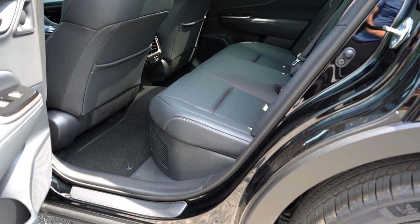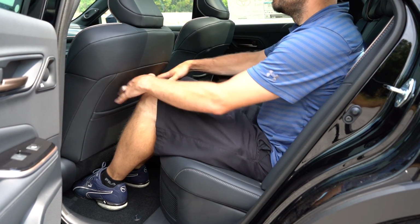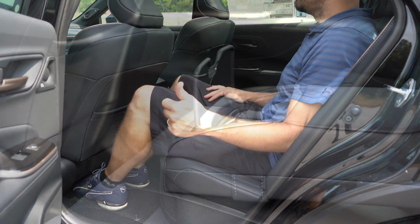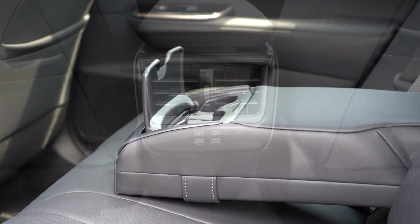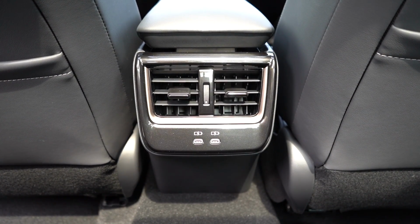Then make our way up to the rear legroom. That comes in at 38.9 inches. For reference, I'm an even 6 feet tall. This is how much space I had in the second row there. You do have a rear center armrest with cup holders. That comes standard. You get rear ventilation coming standard as well. Dual rear USB charging ports also coming standard.